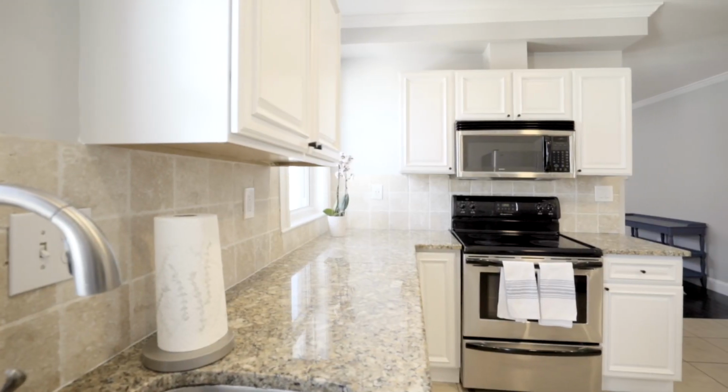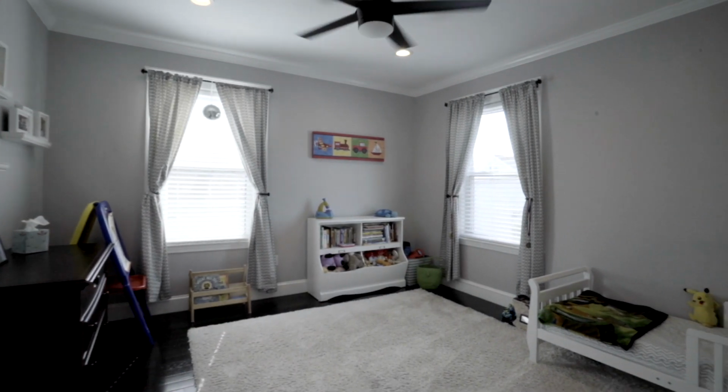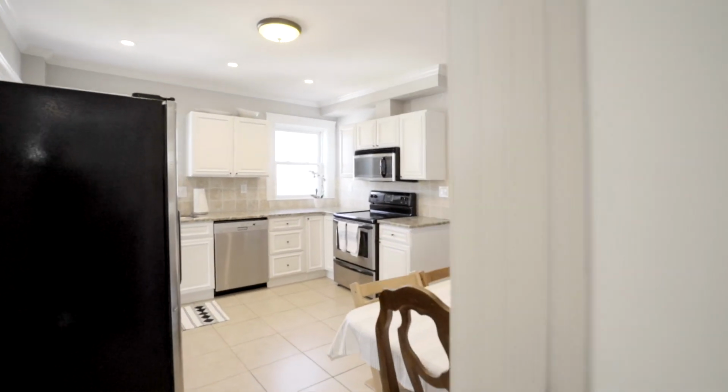Highlights include an updated bathroom, beautiful hardwood floors, custom closet systems, central air conditioning, recessed lighting, elegant crown and window moldings, in-unit full-sized laundry, an eat-in kitchen, and a large living room.